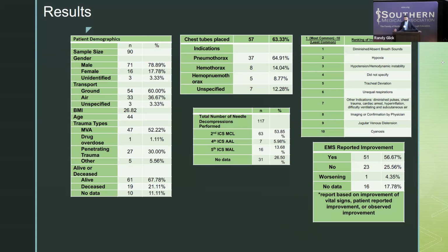So what does that tell you? Absent breath sounds can be present in a lot of instances, especially in chest trauma, and hypoxia can also be associated with a lot of things. If the patient has COPD, for instance, you can have EMS assessing for absent breath sounds where in reality it's just hard to hear, or they have head injuries, which could cause hyperventilation, or other things that could be confounding.